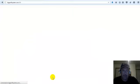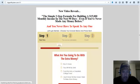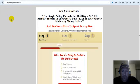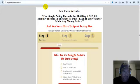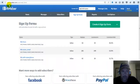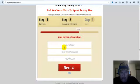Right now I actually have it set up to go to this income formula through the big profit system. The reason I do that is because I want to start seeing people's names in the back office, so I started using their form. But whenever I used my form, it went to another form that just collected the name and email address. This one here collects your name, email address, and your phone number when you click any of these buttons. Your phone number is typically optional, so that way you get all that information.